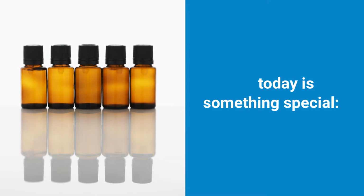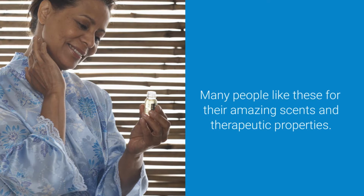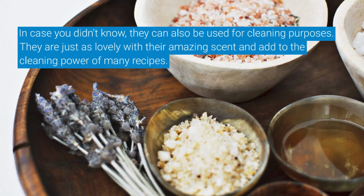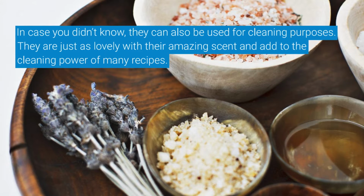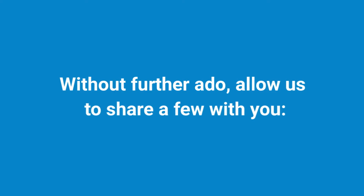What we have for you today is something special. Essential oils. Many people like these for their amazing scents and therapeutic properties. In case you didn't know, they can also be used for cleaning purposes. They are just as lovely with their amazing scent and add to the cleaning power of many recipes. Without further ado, allow us to share a few with you.